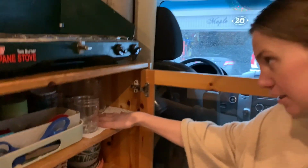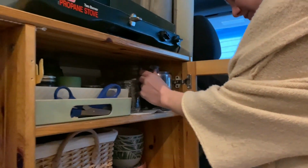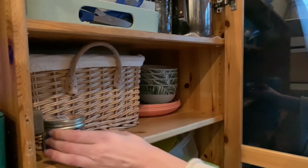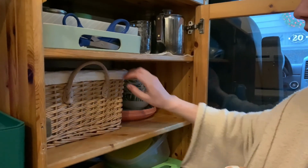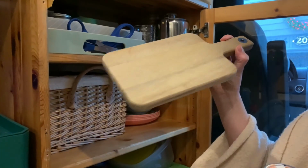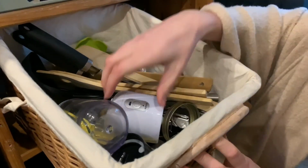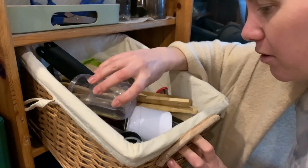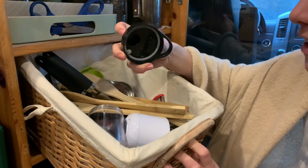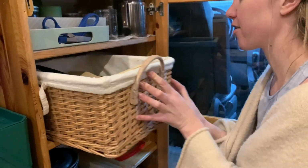We also have some glasses and mugs. Mugs are at the back. And big jars. We will usually leave a candle for you, just for you. Bowls, plates, our cutting board. We also have a big cutting board, but we never really use it. Here you will find a smoothie maker. It is rechargeable. This little guy fits on top of your jars. And all the things you need for kitchen stuff.